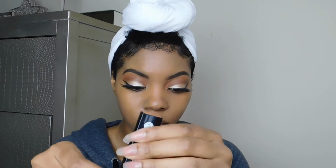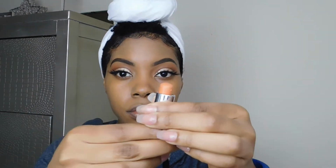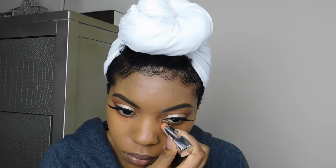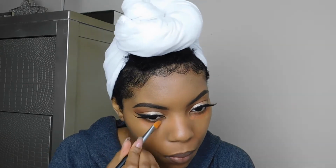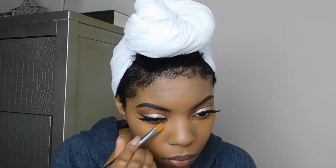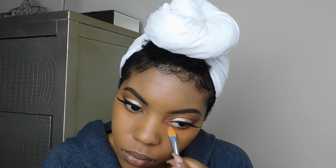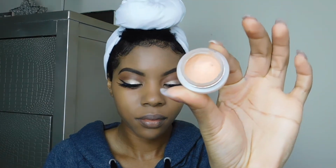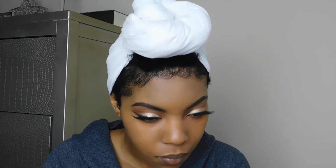Next, I took this Color Fix stick in Apricot from Absolute New York, just as like a color corrector. So I began to put that under my eyes. I don't use a lot of this at all because I don't want it to be too cakey or thick under there. And then I just began to blend it out. On top of that, I used my NYX Dark Circle Corrector in medium. That one has like an orange undertone as well. And just put that right on top.